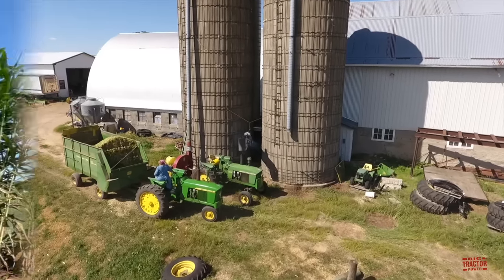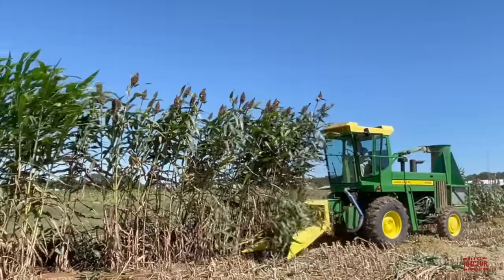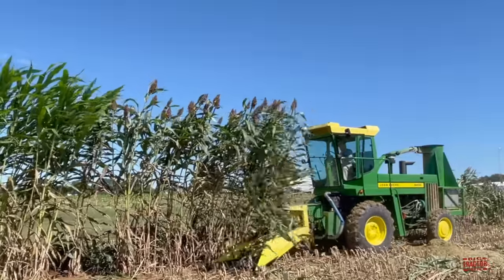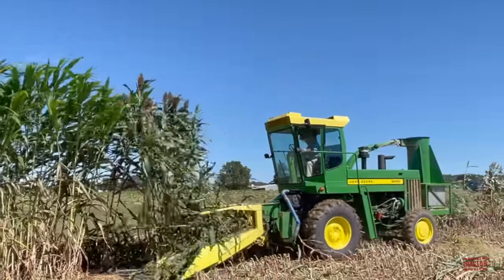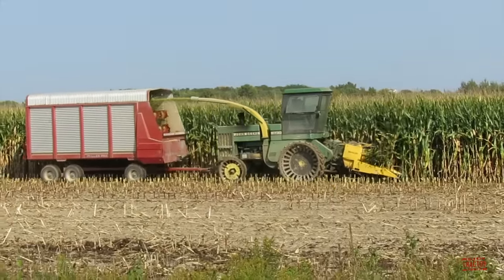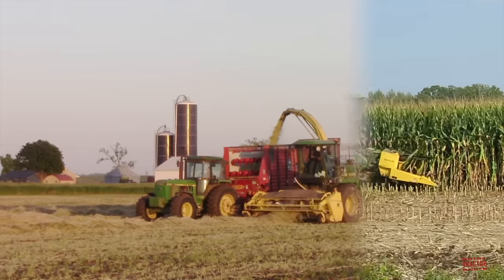In 1972, the company released its first 212 horsepower self-propelled forage harvester capable of chopping up to 3 rows of corn per pass. John Deere self-propelled forage harvesters have brought improved efficiency and harvest times to dairy and beef producers over the past 50 years.